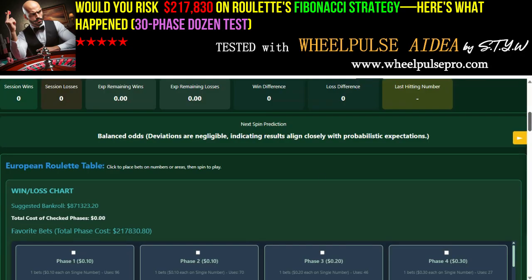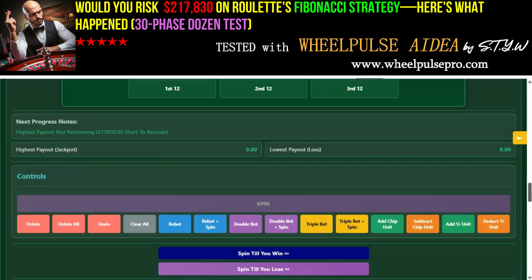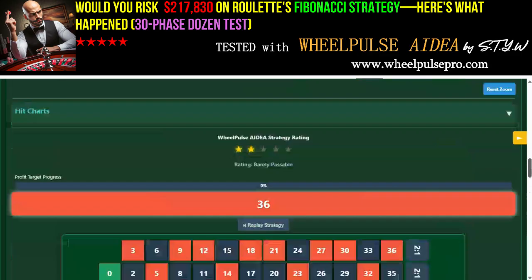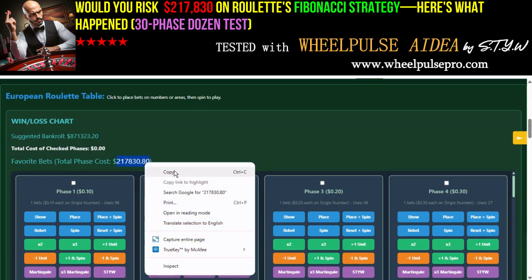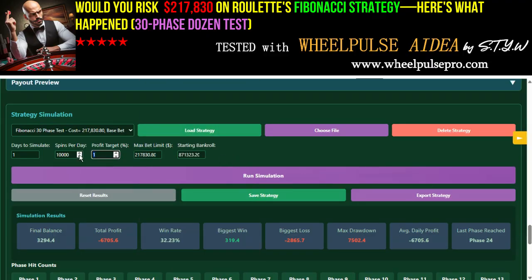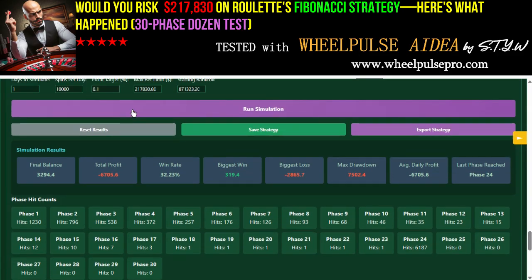And if we use the real bankroll, I am going to use the suggested bankroll. Okay, so let's do that. Now this is the last phase we will do, last test. So this is the suggested bankroll, and also I'm just going to add this for our stop loss. Okay, and paste. And maybe let's do that. And now let's test this.